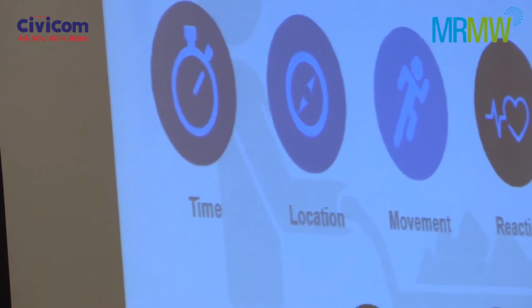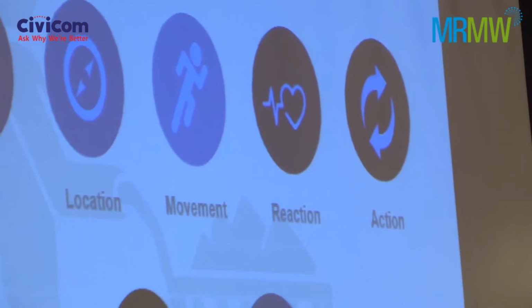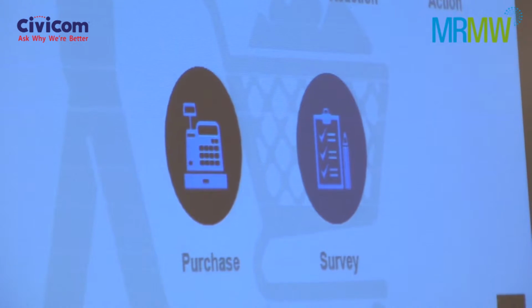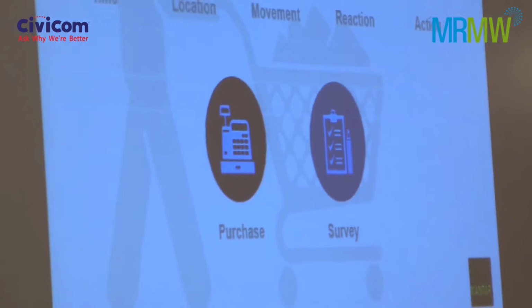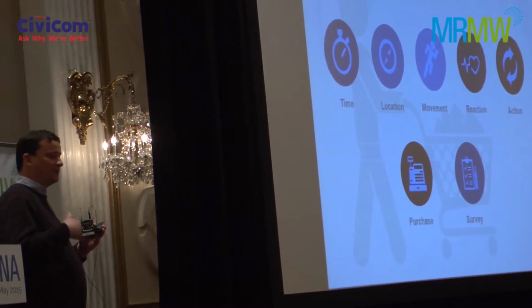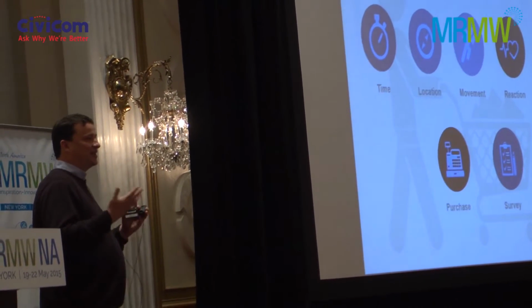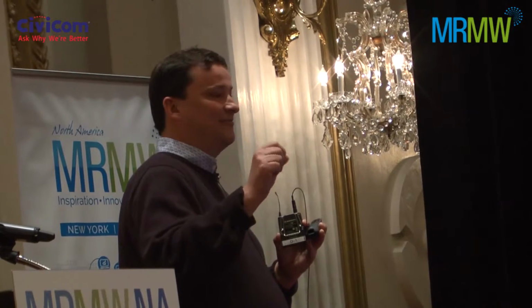By combining all these different technologies in a shopper context, we've got time, we've got location, we've got movement. We're experimenting with adding wearable devices into this as well. So not only that, we get biometric data, we get action. We're doing a lot of work with wearable cameras and machine coding of all the information and the actions. You can combine it with purchase, and you can combine it with surveys, a huge amount of data points. Really, we're currently just trying to tick these things off and validate the data. It's complex stuff.